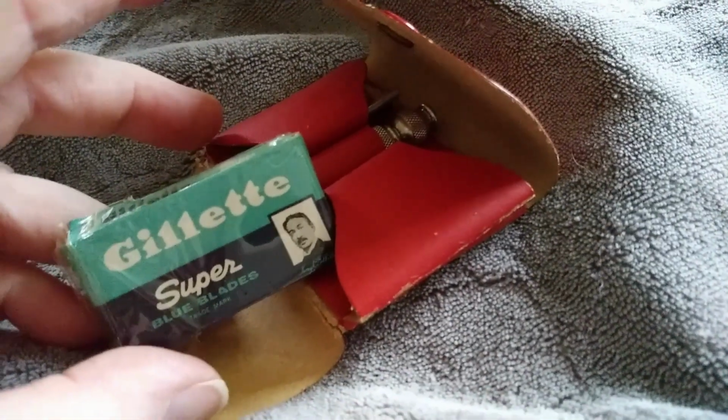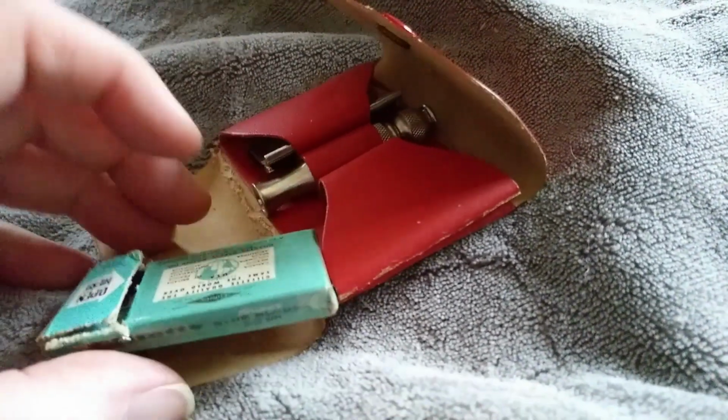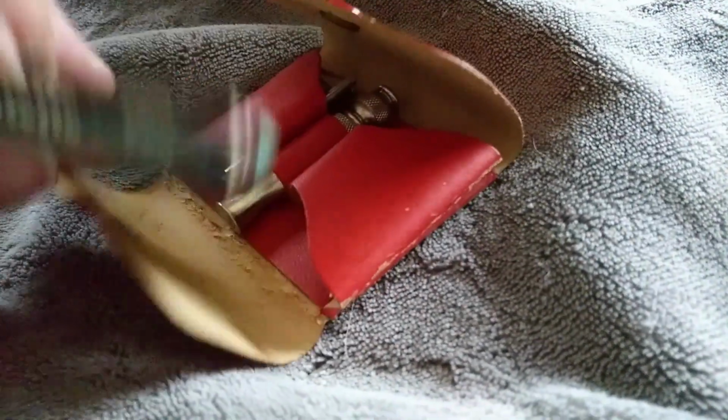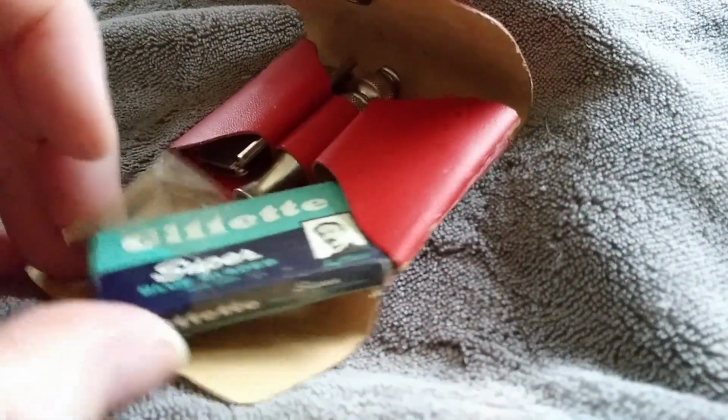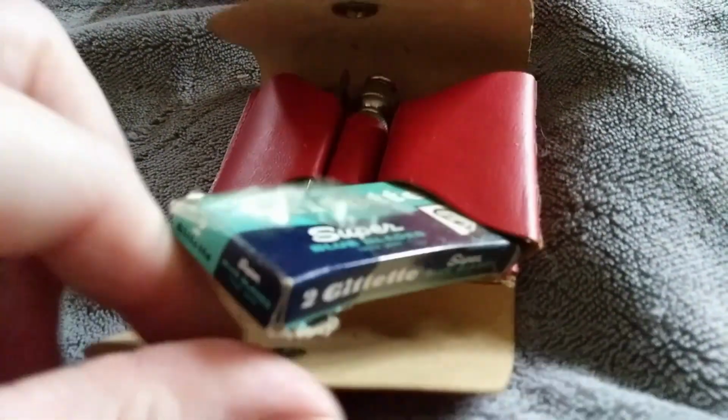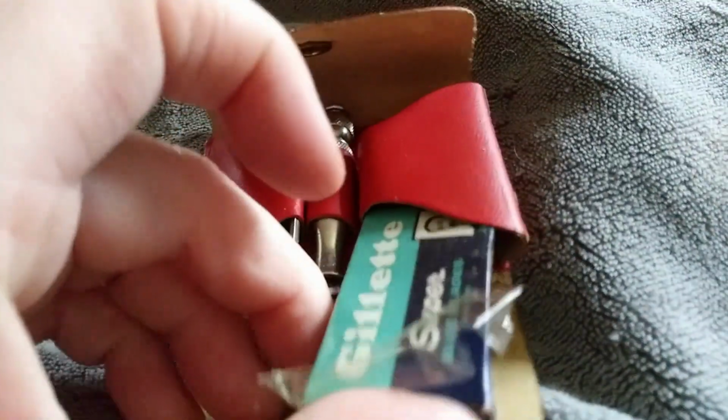This is also super neat. It's like a travel, I think it's Gillette. Yeah. It's a travel, why is this not focusing? Gillette, like, razor. And it's got this little carrying case for the little blades. And then that's the handle, and that's the part where the blade goes. I thought it was neat.